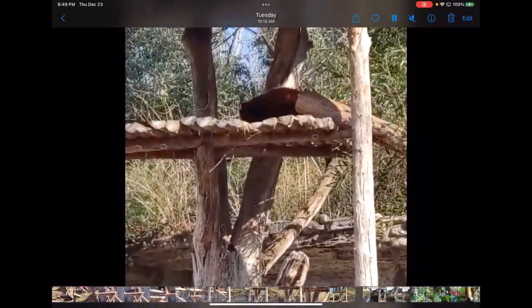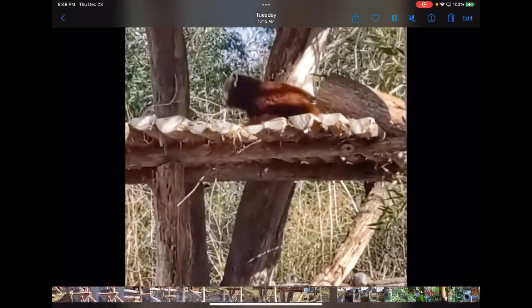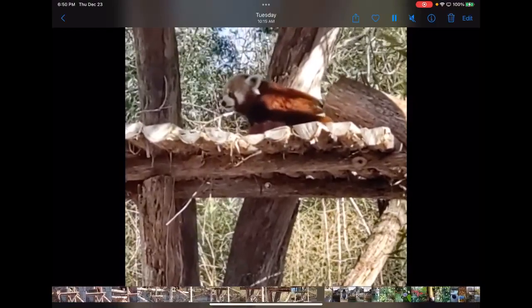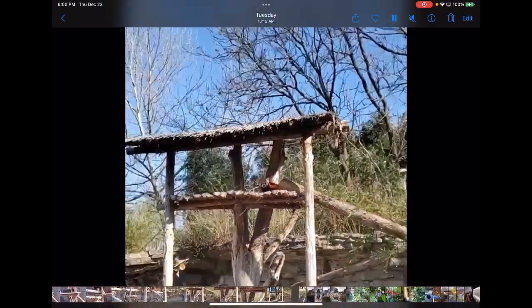You also get very sore walking around a zoo. Makes you feel a little better about your body, knowing you're not the only one. Yeah, our feet were feeling it. This was a huge zoo. I wasn't really expecting this.